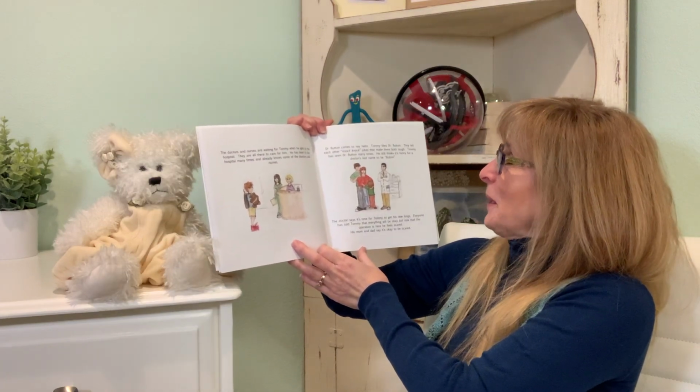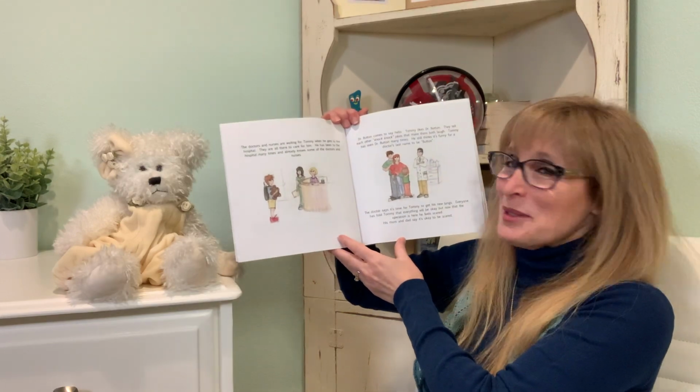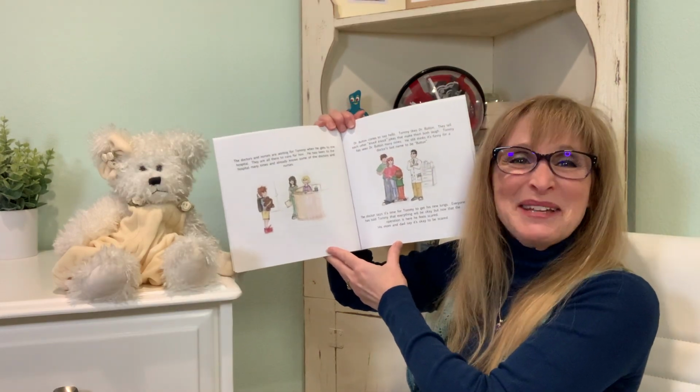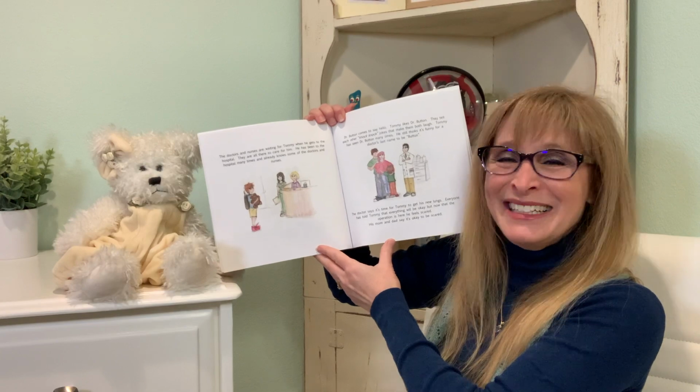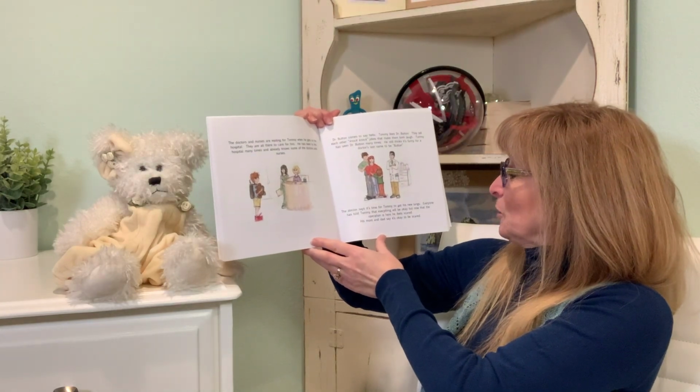Tommy has seen Dr. Button many times. He still thinks it's funny for a doctor's last name to be Button. He makes my lips laugh. Button. The doctor says it's time for Tommy to get his new lungs.